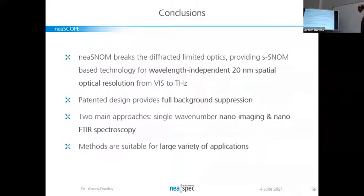So I'm coming to the conclusion right in time, more or less. In my presentation, I hope I was able to show that the s-SNOM is breaking diffraction-limited optics, bringing a technology which is waveguide dependent and gives you about 10, 20, or even 5 nanometers of spatial optical resolution, independent from basically the spectral ranges. Could be from visible to terahertz.